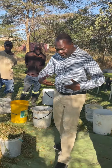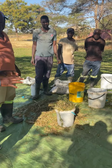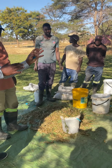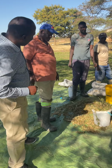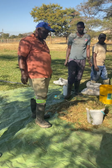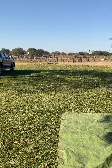When you put it there for the cows, they will concentrate on the feed, and within 40 to 60 minutes they are full. They will go there, take water, and look for a shed. I'm insisting on a shed because those animals are very stressed, and that you have to address.